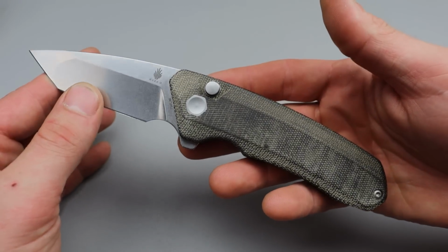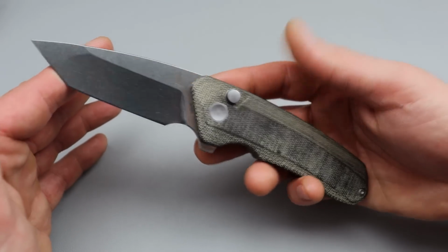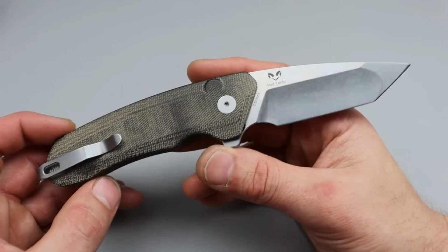The ergonomics are as good as it could get. I don't think this thing could be any better as far as ergonomics goes.